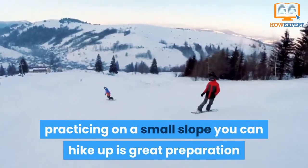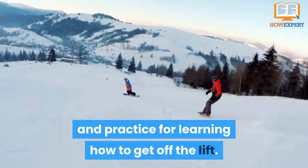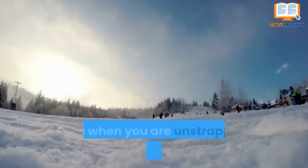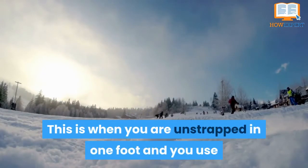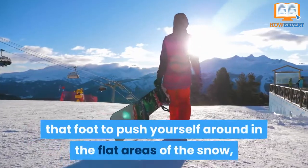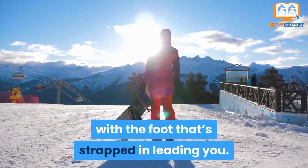Practicing on a small slope you can hike up is great preparation and practice for learning how to get off the lift. Number 6! Learn how to skate. This is when you're unstrapped in one foot and you use that foot to push yourself around in the flat areas of the snow, with that foot that's strapped in leading you.